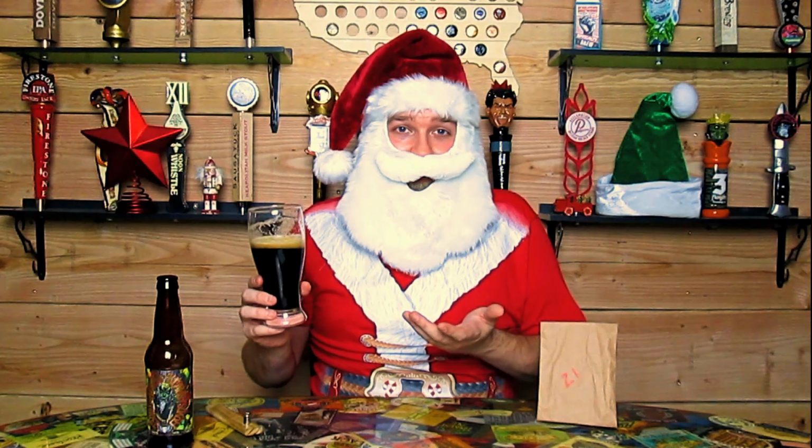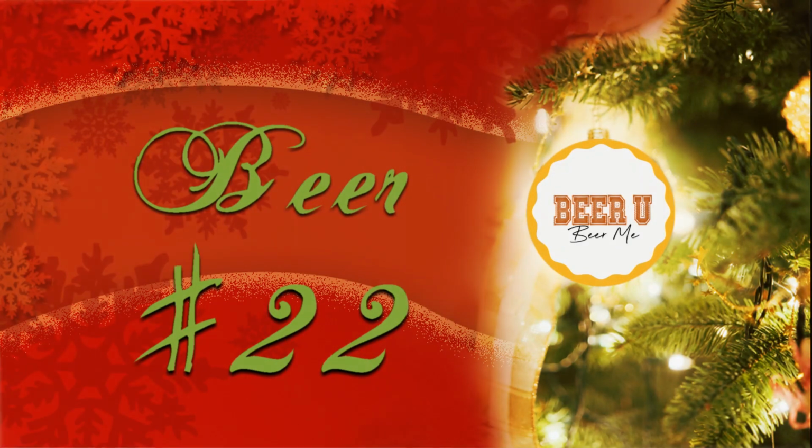'Tis the season. Order it up on draft. I can definitely recommend this beer to anybody who likes dark beers. If you like Rausch beers, I think you'll really like this. Tiny bit of sweetness, but it doesn't overpower anything else. Even that was tasty. If it's around Christmas time, I would find yourself some Alpha Klaus. It's very, very tasty.